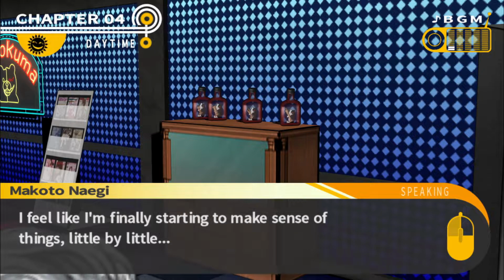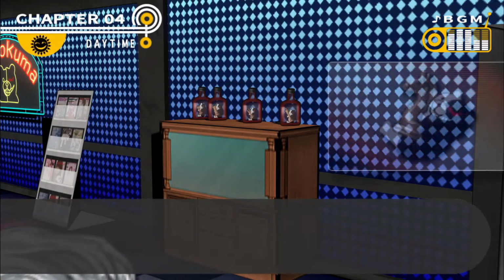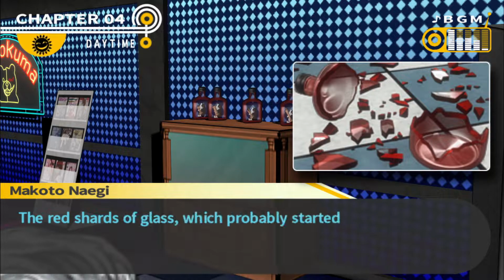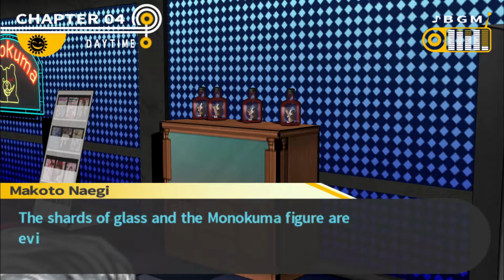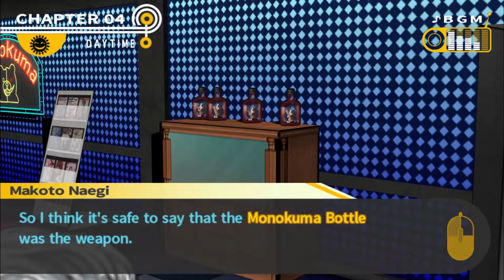I feel like I'm finally starting to make sense of some things little by little. The Monokuma bottle sitting on the shelf. The Monokuma figure we found on the ground. The red shards of glass, which probably started out as a bottle. Which would mean Sakura must have been hit in the head with the Monokuma bottle, right? The shards of glass in the Monokuma figure are evidence of that. So I think it's safe to say that the Monokuma bottle was the weapon.